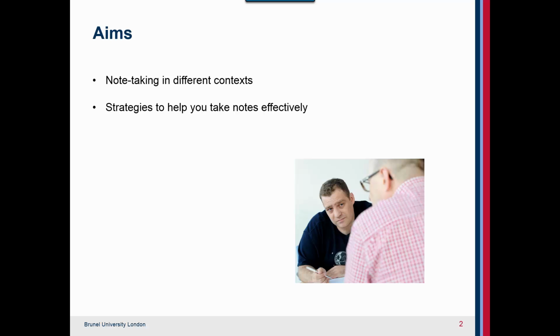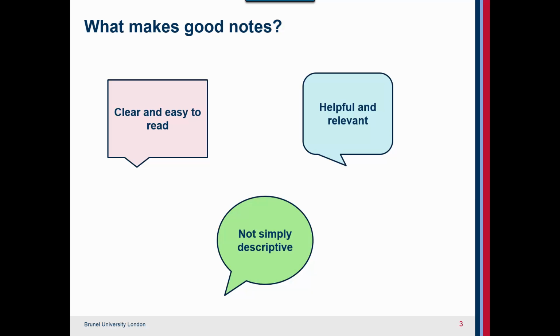The aims of this short tutorial are to look at note-taking in different contexts and some strategies to help you take notes effectively. So what makes good notes? Well, they have to be clear and easy to read. And remember, you're writing your notes, so they should be constructed in a way that is most helpful and suitable for you. And this can be different for each person.